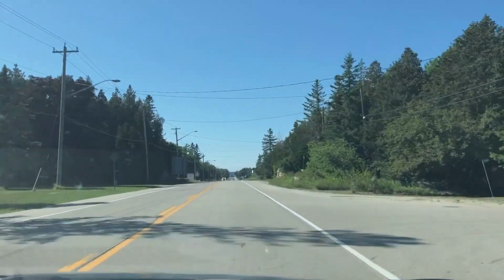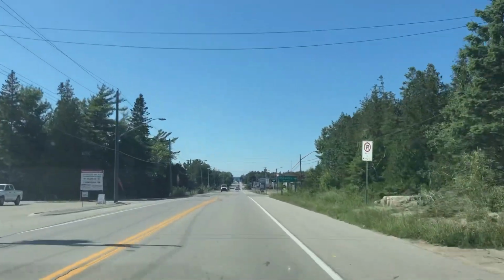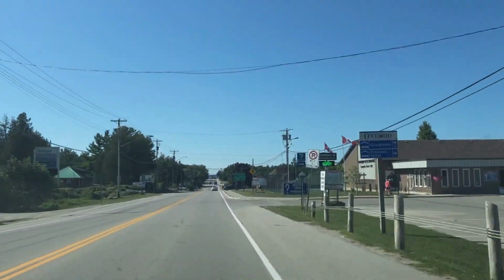So we spent an hour at the lake. Now we have started driving to Tobermory. It's actually only a 15 minute drive to the tip of Tobermory. It's a small, pretty town at the northern point of the Bruce Peninsula.